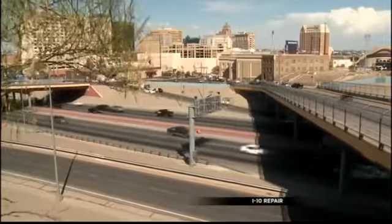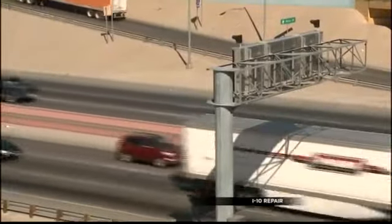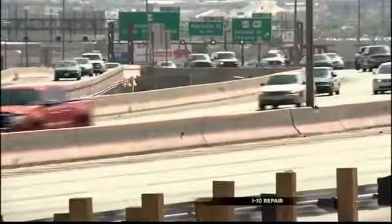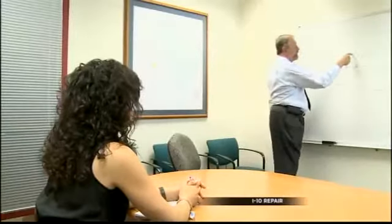This situation has put the depressed section of I-10 near the top of TxDOT's to-do list. But not right away. We're talking at least 4 years before crews would break ground. And that's not the only construction project looming in the near future.